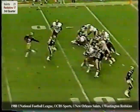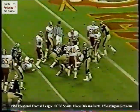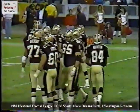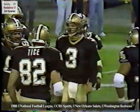Tice comes in motion to hand off to Mays. Mays down to about the 3. Todd Bowles and Olkowitz made the stop, but Mays got 6 big ones. And you can see Mays is going to hold on to it down here. Last time he fumbled it, Buford Jordan recovered it for the touchdown.